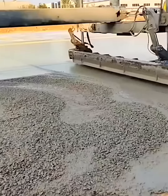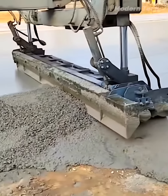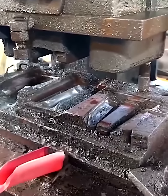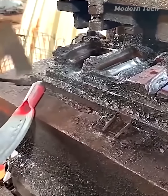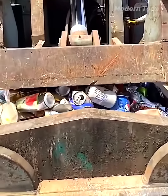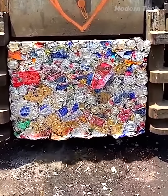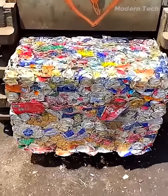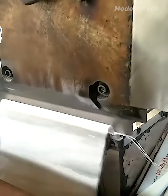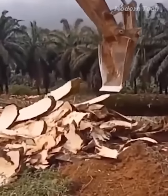Wide streets with newly poured cement are efficiently smoothed by a large pavement finishing machine. A giant compactor efficiently transforms empty cans into recyclables. Palm trees are efficiently sliced by an excavator equipped with a precise cutting attachment.